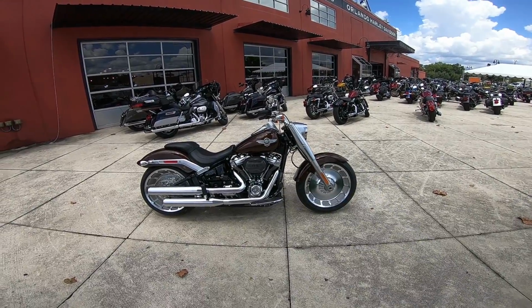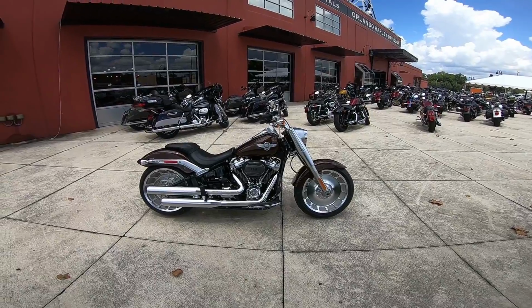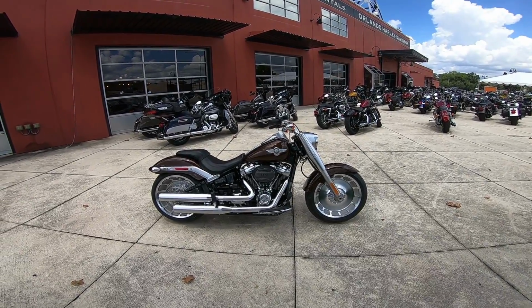What's up, Blockheads? Today we're going to be doing a test ride of the 2019 Harley-Davidson Fat Boy with a 114 cubic inch engine in it.